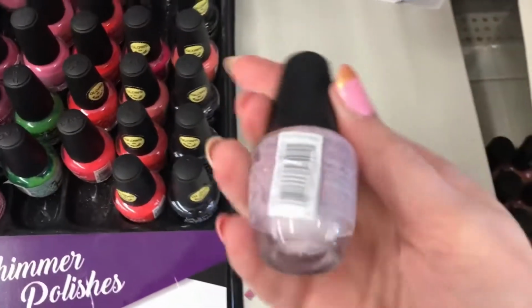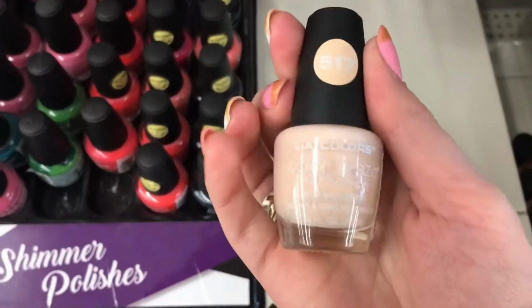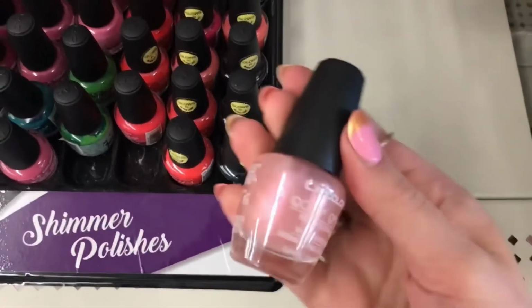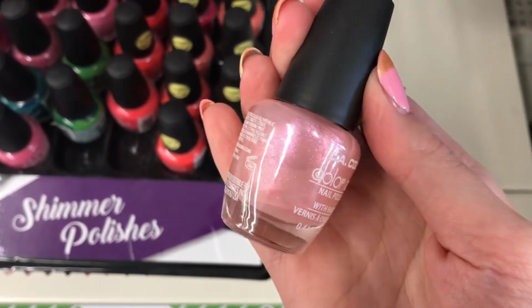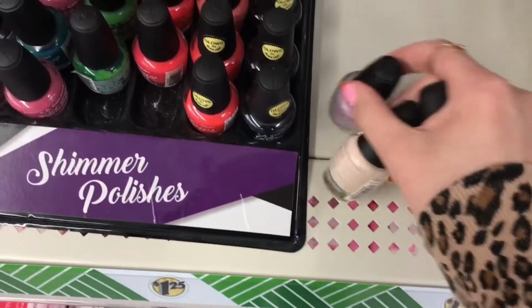So I think we're gonna go with these 3 LA Colors. This one, which is absolutely beautiful as you can see. This lighter one, these are nice for spring. And also this one. This looks beautiful over other colors. We'll bring out the shine with that one. So yeah, I'm gonna pick out these 3 LA Colors.